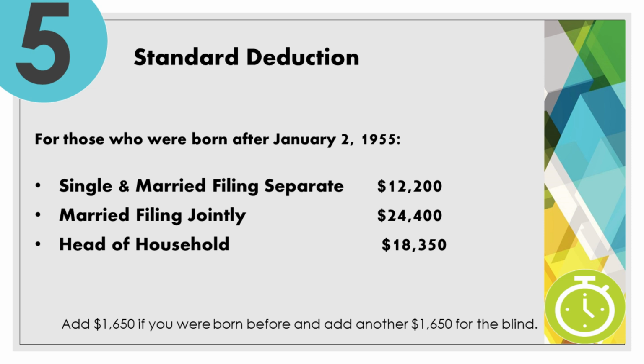All right, number 5, the standard deduction. For those who were born after January 2nd, 1955, it is $12,200 for single or married filing separate, $24,400 for married filing jointly, and last, $18,350 for head of household. Now, if the individual was born before this date, then they get an extra $1,650. If that individual is blind, they get an extra $1,650 in addition to those standard deductions that you see on the screen.